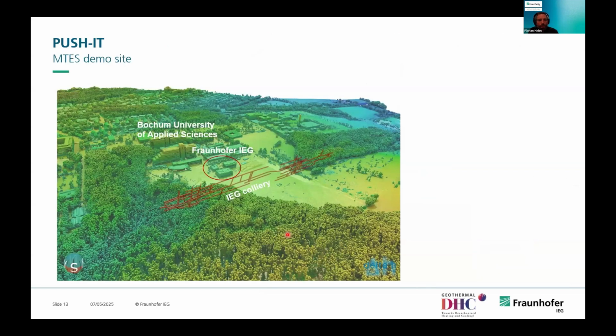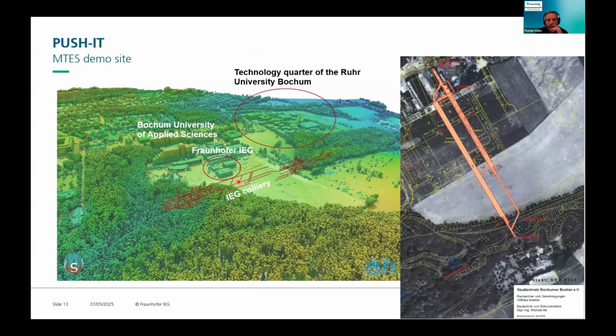of the Ruhr University. Here's an overview of the already existing small colliery where we implemented the MTES during the Heatsoar and Winzer project. And the second MTES system is going to be erected at the technical quarter of the Ruhr University. Here is the center of the heating and cooling grid of the southern part of Bochum. And below that technical center, there's the first drift of the Mansfeld colliery that we drilled into already. That drift was also utilized as an underground bunker during the Second World War.